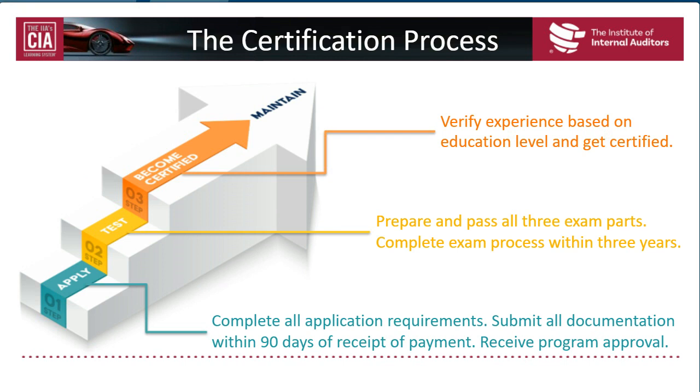So let's just jump right into the certification process. How do I get started? Very simple to complete the application. You would log into your CCMS record, which is the management system that is used to manage your certification journey. There's a very visible link on the IIA's website. Once you submit the application, you just submit your supporting documentation. And we'll talk a little bit about what the supporting documentation is. But once you apply into the program and you get approved, then you're eligible to test.